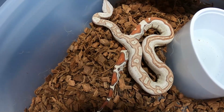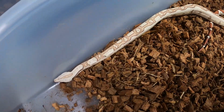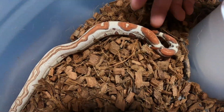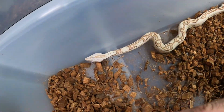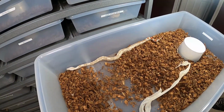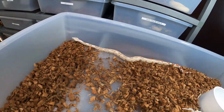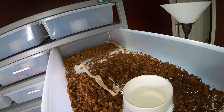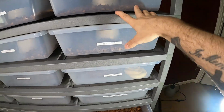We can see that she's 100% a jungle. Love the line all the way down her back, almost touches her head, but goes all the way down to almost her tail, and then how bright her tail is. So she is an albino, not a complete albino. We can see a lot of browns and blacks and grays on her, but she looks really good. I do have a hide in here for her because she is small. Want her to feel as comfortable as she can be in this big tub. So the hide is not in here right now, I just took it out to show her on the video. She's eating very well on pretty good sized mice. She'll be on mice for the first year of her life before I swap her over onto rats.